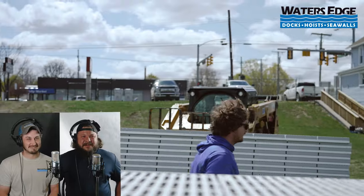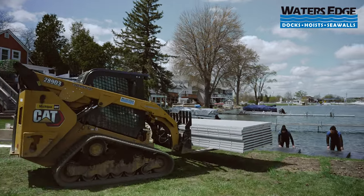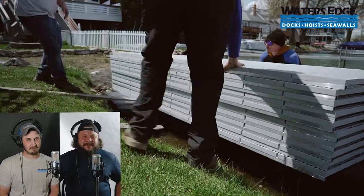I love when the decking starts going in, though. You really get to see progress unfold quickly. Oh, yeah. It helped having the skiddy there a lot. And there are the floats again. We utilize those things in about a dozen different ways.